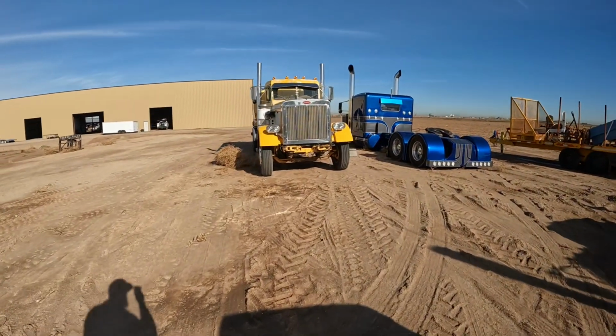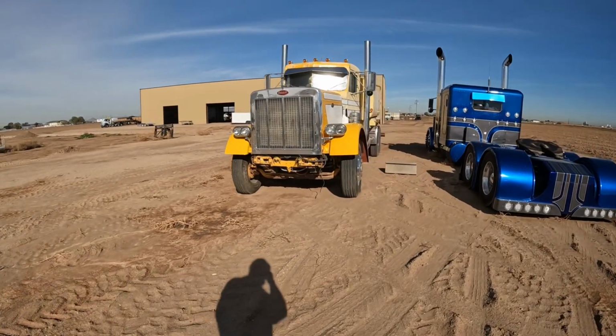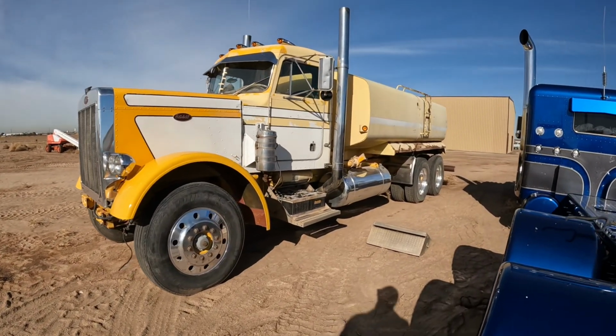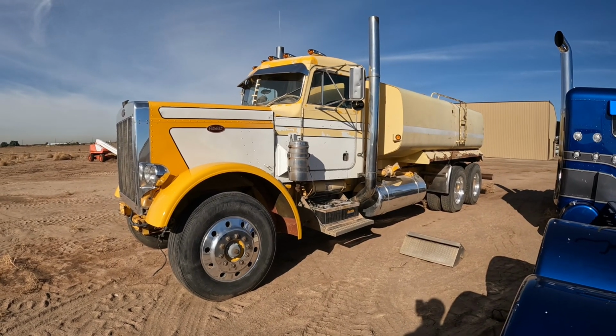359 water truck here. This one we're throwing together real quick, kind of cleaning it up, and it's going up for sale. She's pretty rough, but still pretty cool for a 40-plus-year-old truck.